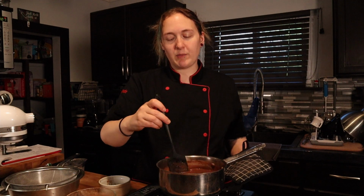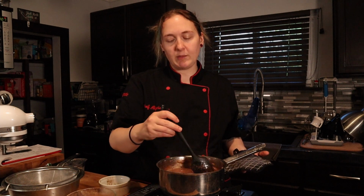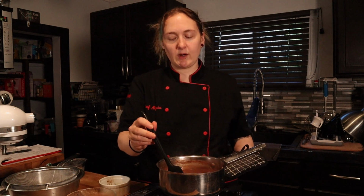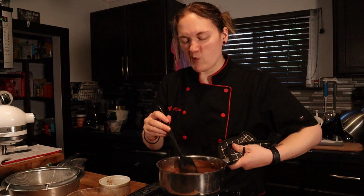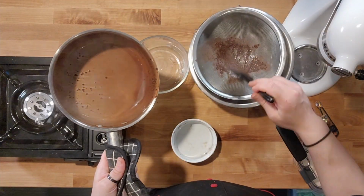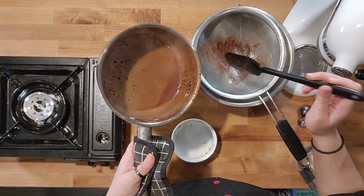You need it set, but if it sets too much, it doesn't get smooth. Even if you beat it with a hand mixer or anything, it still stays chunky. So you want to catch it before it gets too set. So that's all melted in there. Apparently I did not sift very well. I used a big hole sifter, I think.